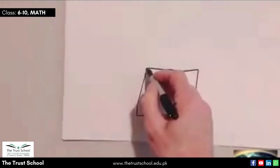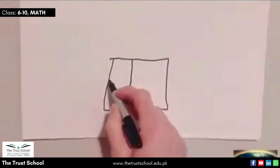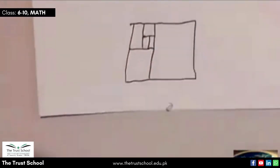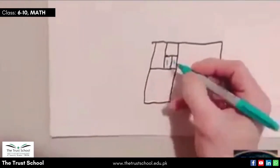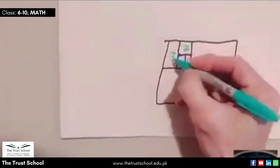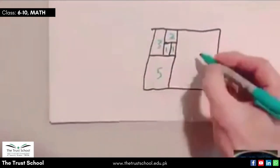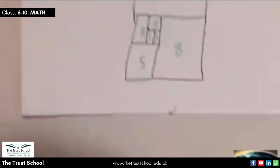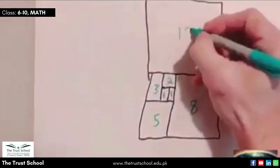Okay, we start the sequence out with a simple rectangle, and then we make smaller rectangles within that rectangle. Okay, now here's the sequence. 1 plus 1 equals 2. 1 plus 2 equals 3. 2 plus 3 equals 5. 3 plus 5 equals 8. And the sequence can just continue on indefinitely.